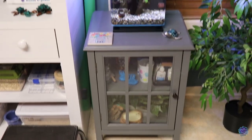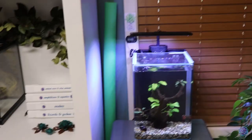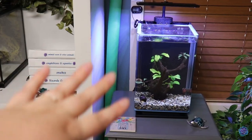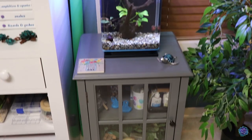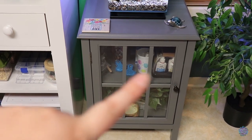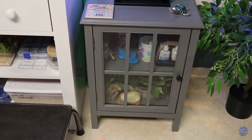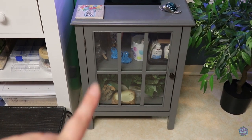Next to that shelf, we have my mystery snail tank. You guys have seen this a bunch, of course. That is a pool noodle. I have plans for that and a frog tank, so just ignore that right now. But anyways, this is my mystery snail tank, and it is sitting on top of this storage cabinet that has all of my fish supplies, my testing things, food and clips and stuff. And then down there is a bunch of extra decorations and food and water bowls and stuff.